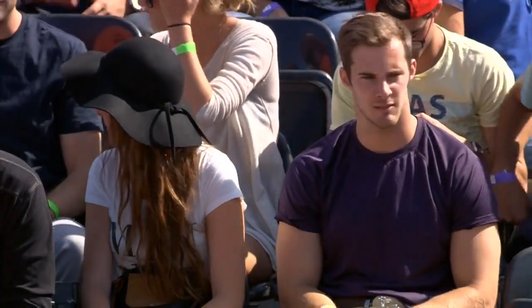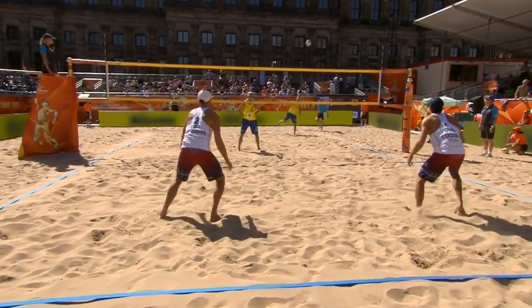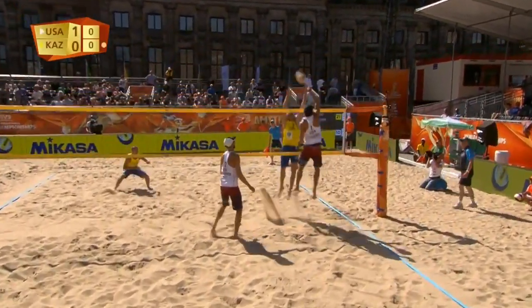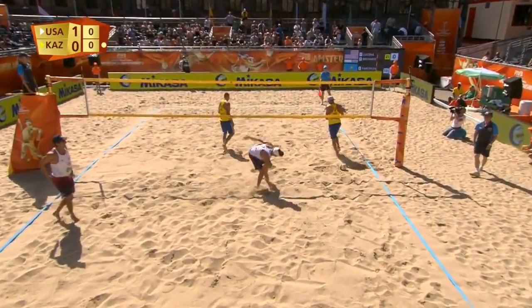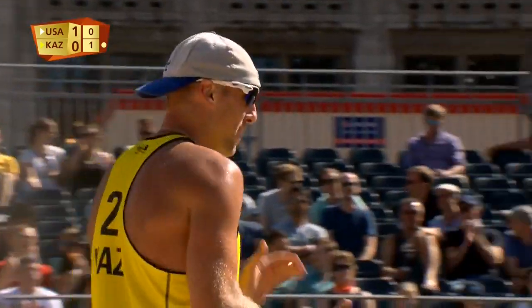So we're ready to go for round 2 of this opening Pool J fixture from Amsterdam. Kazakhstan need to change in this set. 8 errors in the first, too many against a team of this caliber. It's a better start, though. They get the dig. Lucena with a great up. Fortunate ball travels quickly past Theo Brunner.